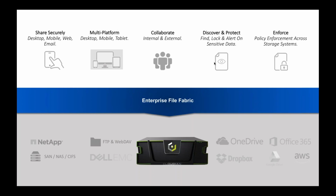We certify with Cloudian. We are aware of each other's roadmaps. So when new features come on Cloudian, or we need something, we talk to Cloudian: okay, that's a use case, that's a good thing. There is a very strong partnership where Cloudian resells Enterprise File Fabric. So if you have Cloudian, you can connect to the Cloudian storage.